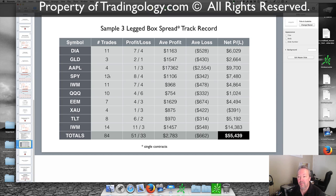And then the SPY. So you can read down these. Out of 12 trades, we won 8, we lost 4. Average profit is $1,106. Our average loss is $342. Generated a profit of $7,480. Even though we were wrong 4 times out of 12, we still generated a healthy profit because of the forgiving economics. Let's go down to one here that we lost more than we profited from.